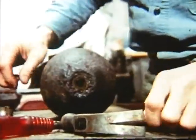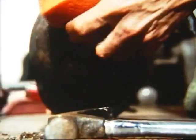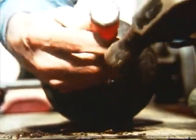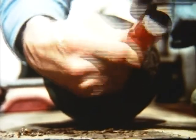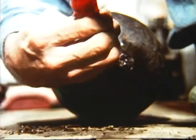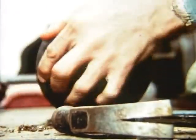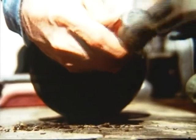Now let's see. We'll get some of the powder to come out of it here in a minute. We put a little water in here to dampen it down a little bit. Now, if this were a percussion fuse, I wouldn't think about going into it. But this was most likely a wooden time fuse plug, and so that gives us no problems whatsoever. Famous last words.